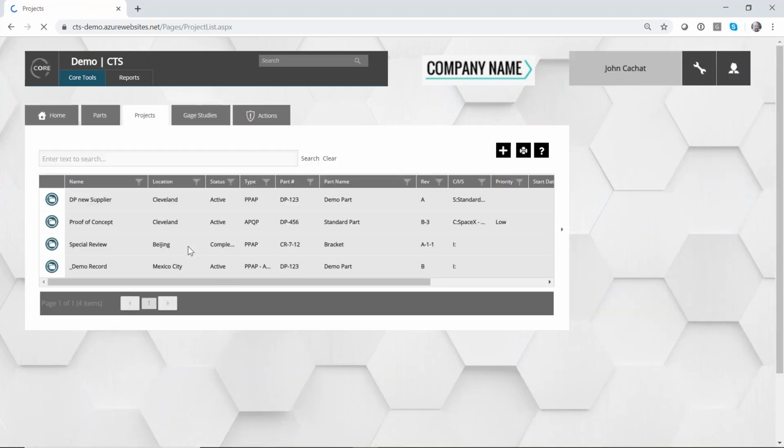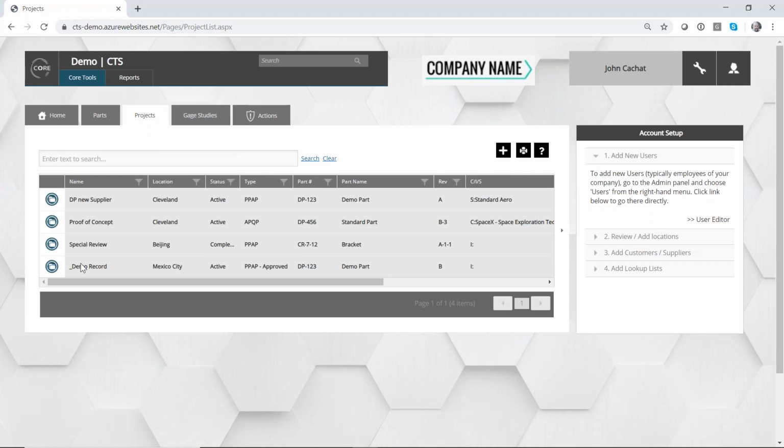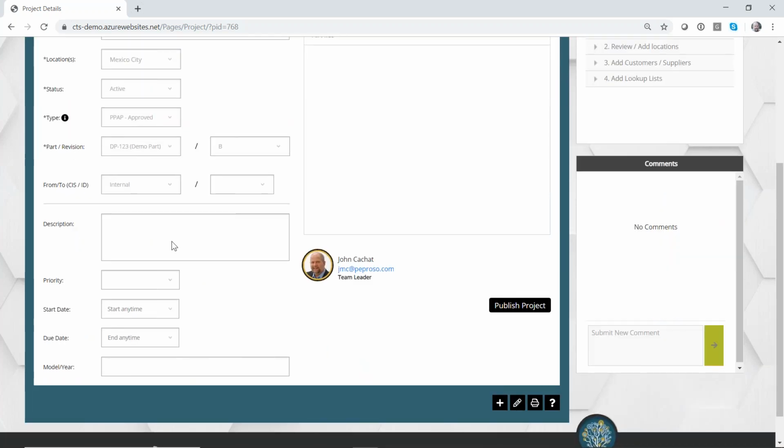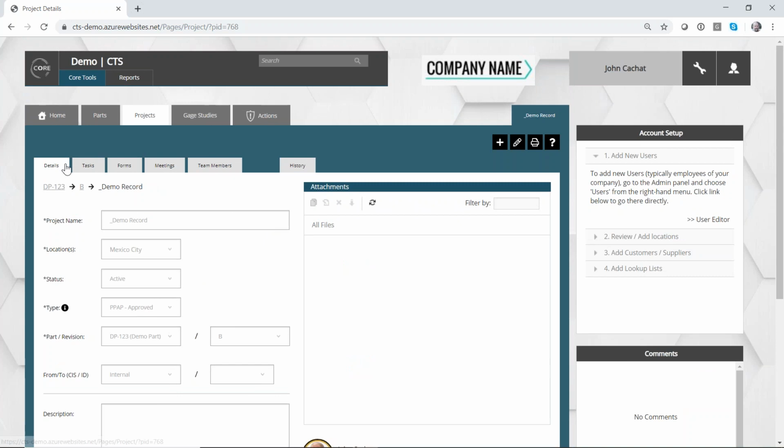I don't need automatic workflow. Now, the other one that was mentioned is the ability to do PPAP to customer, suppliers, and internal. So this is the PPAP or project detail screen. We were on the task screen before that. This is where I go into the edit mode.